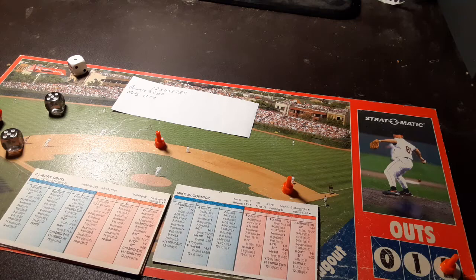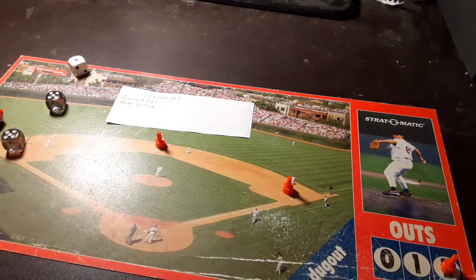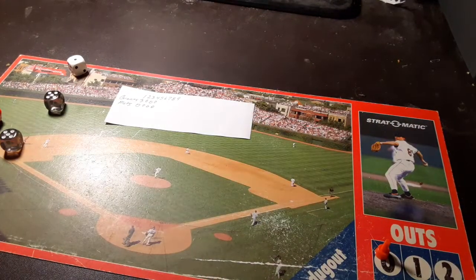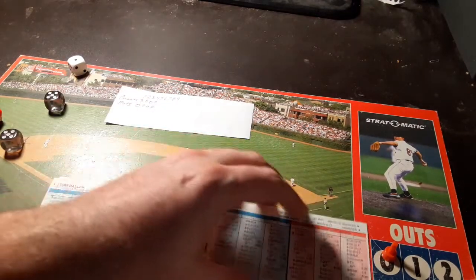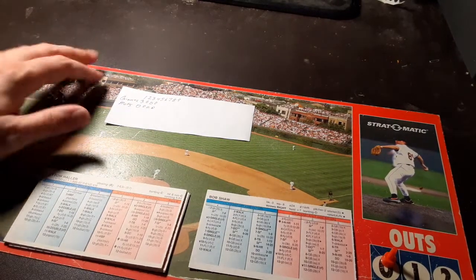We go to the top of the 5th. 3-0 Giants, and this will be the point of weakness inning for Shaw. This is also his 3rd time through the order, so he's due up second. So we'll see if they want to continue with Shaw or they want to maybe bring in a reliever. Both pitchers in the real game did pitch the full game, so we shall see.